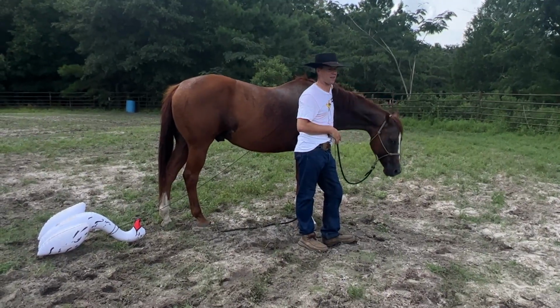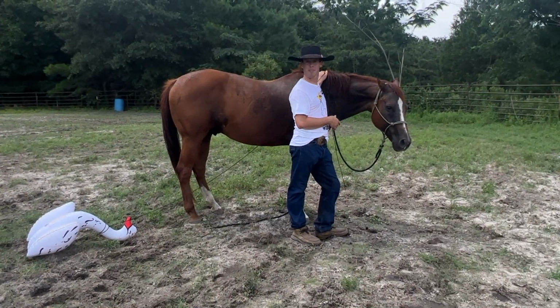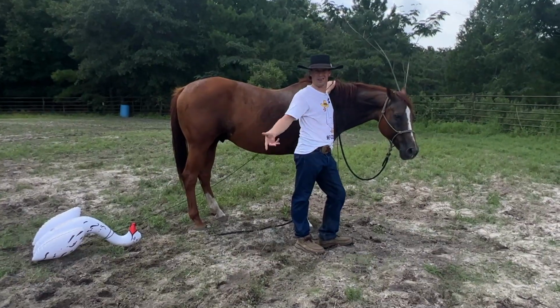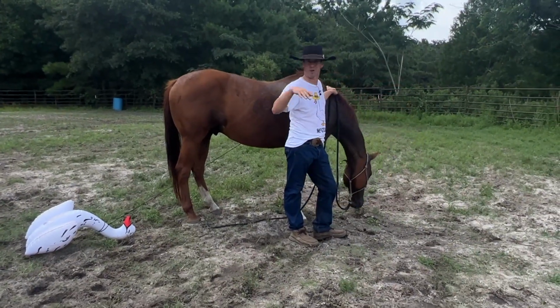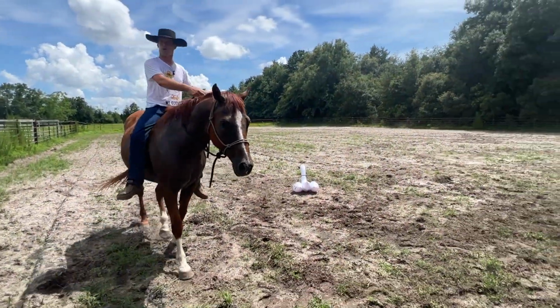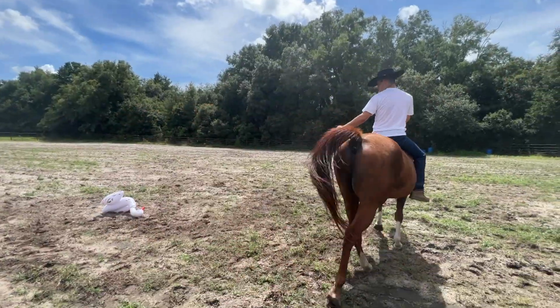One time a lady said, you will not get a flag within 20 feet of this horse. 5 minutes later, we had him following the flag around. We had him looking like this. And we did that exact same approach and technique. This is all about trying to show you guys how you can approach ropes, saddle blankets, anything that you need your horse to get okay with.